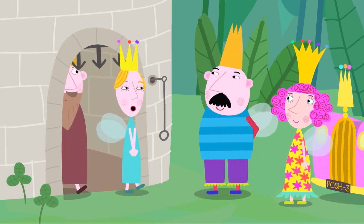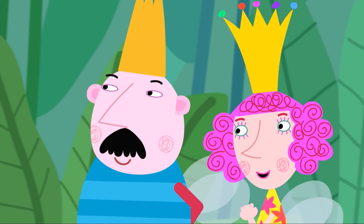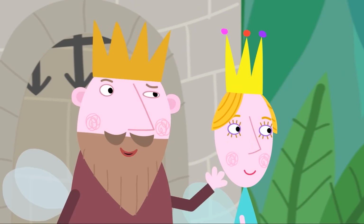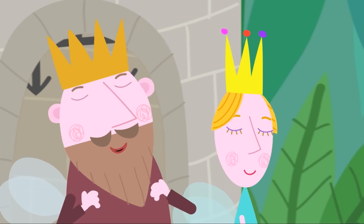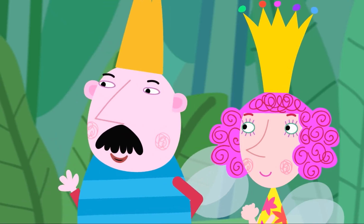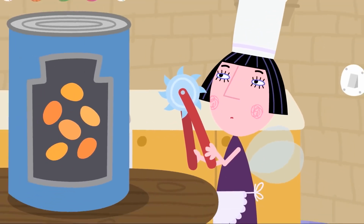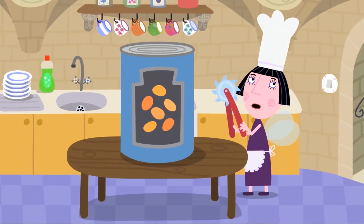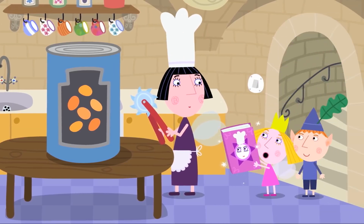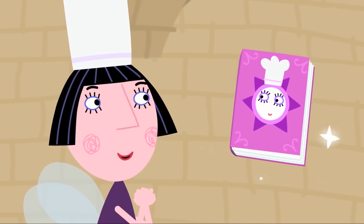King and Queen Marigold, how lovely to see you. Hello, darling. It's always a pleasure to visit your little kingdom. I hope you're hungry. Nanny's been in the kitchen all day. We haven't eaten a thing since breakfast. We didn't want to spoil a dinner made by the best cook in the whole world. I wonder if baked beans are modern. Nanny, we've got a magic cookbook. Hello, Nanny Plum. Oh, you found my cookbook.